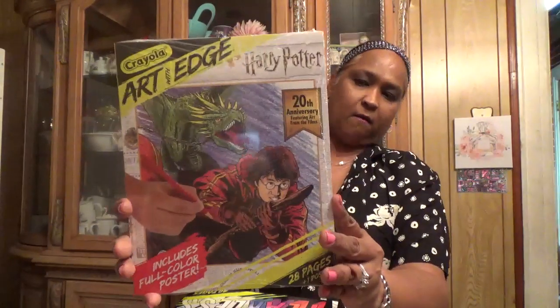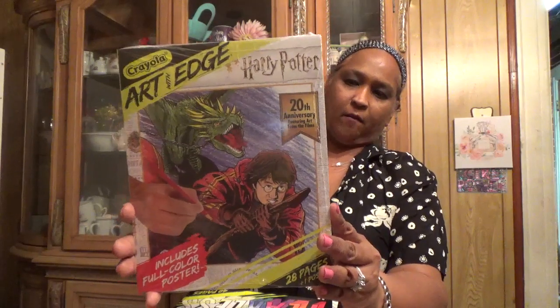So I got those. I don't know if there's any more, but those are the ones I found. Then the other thing I picked up is Art and Edge Crayola Harry Potter. I picked this up to mail 13. So I got that.